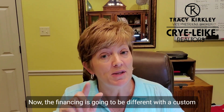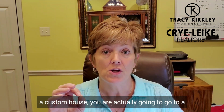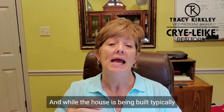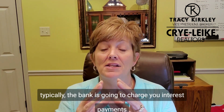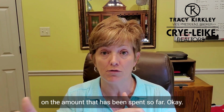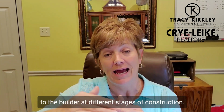Now, the financing is going to be different with a custom house than with a spec house or a pre-sale. With a custom house, you are actually going to go to a bank and get a construction loan, okay? And while the house is being built, typically, and you're going to need to check with your lender on this, your bank is going to charge you interest payments on the amount that has been spent so far, okay? And so they will give draws, or give payment, to the builder at different stages of construction, okay?